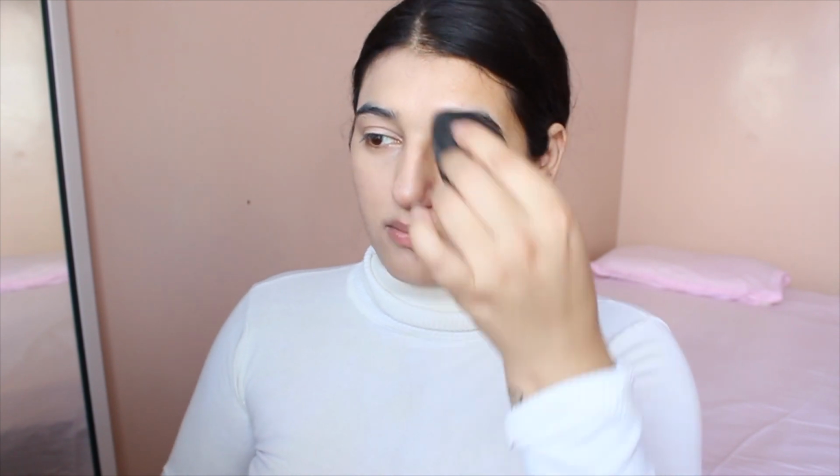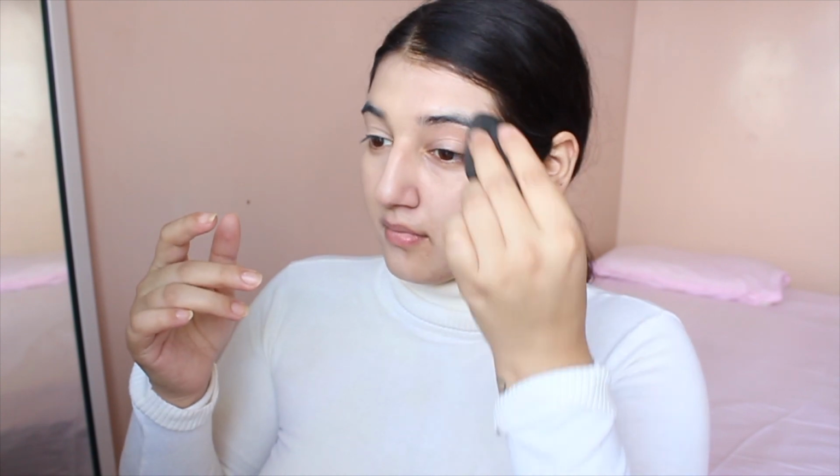You have to work with this foundation in smaller sections. If you apply this foundation all over your face and then blend it out, by the time you reach the other side of your face, this foundation would have dried down. So with this foundation you have to work in smaller sections because the foundation tends to dry or settle in quite quickly. I just like using this foundation with the beauty blender. I love how the finish is on my skin.